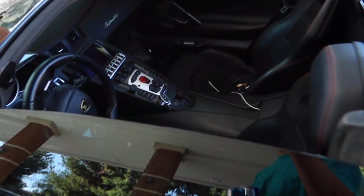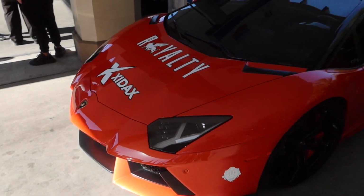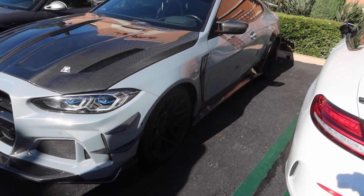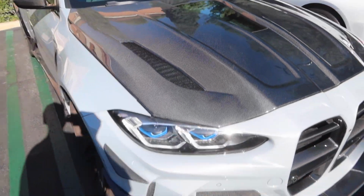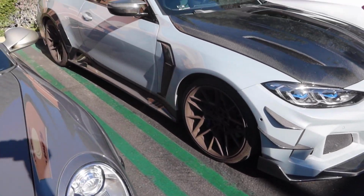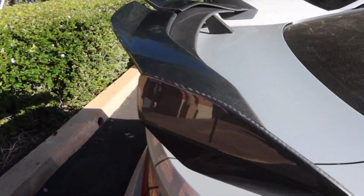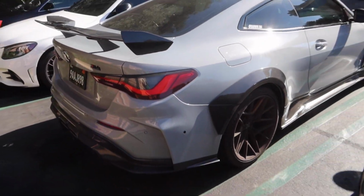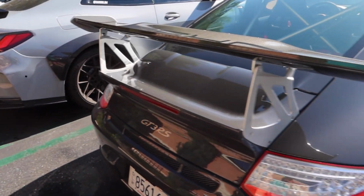This thing is sick, bro. Must be nice, huh? That's what I need, guys. This thing's pretty cool. I don't really know, to be honest. That body kit's a little too much, actually, but hella carbon fiber. Look, a hood, lid, the whole wide body in the back. This is the craziest G80 body kit I've ever seen. I've never seen that before. Oh my god, that wing's a little crazy too. I don't know. You guys comment down below. What do you guys think about this? I'll let you guys decide. It's a little too much, huh?